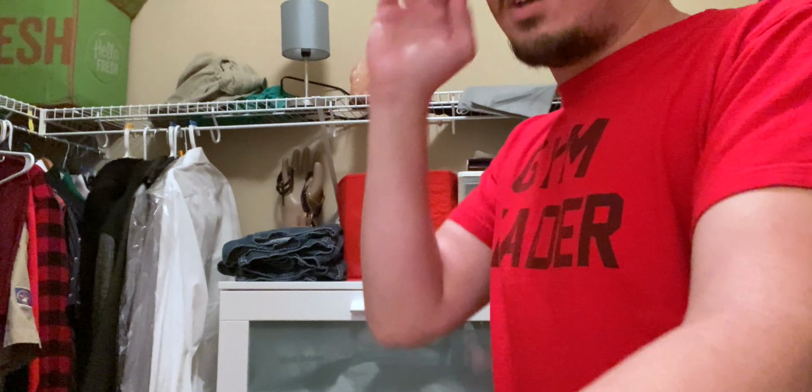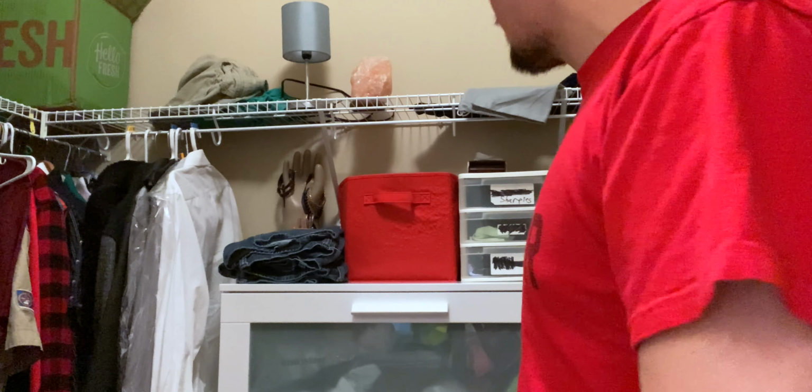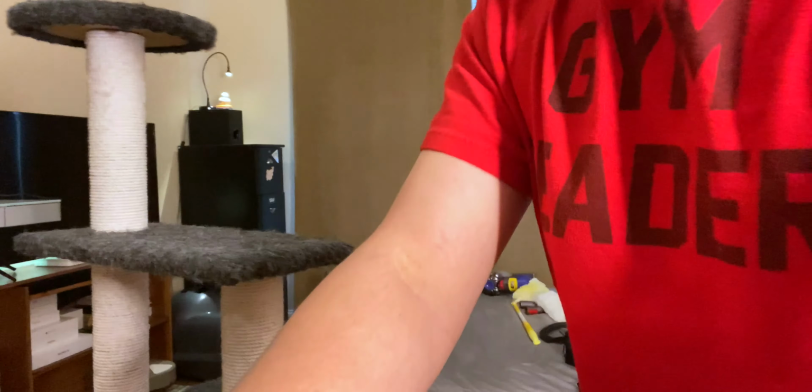Personally, my fault. Not anyone else's fault. So I have a bunch of crap in here. Usually my closet will look nothing like my room. I'm a very weird person. So when it comes to the closet, I like to have as much stuff in here as possible for easy access. And in my room, I like to keep it minimal.